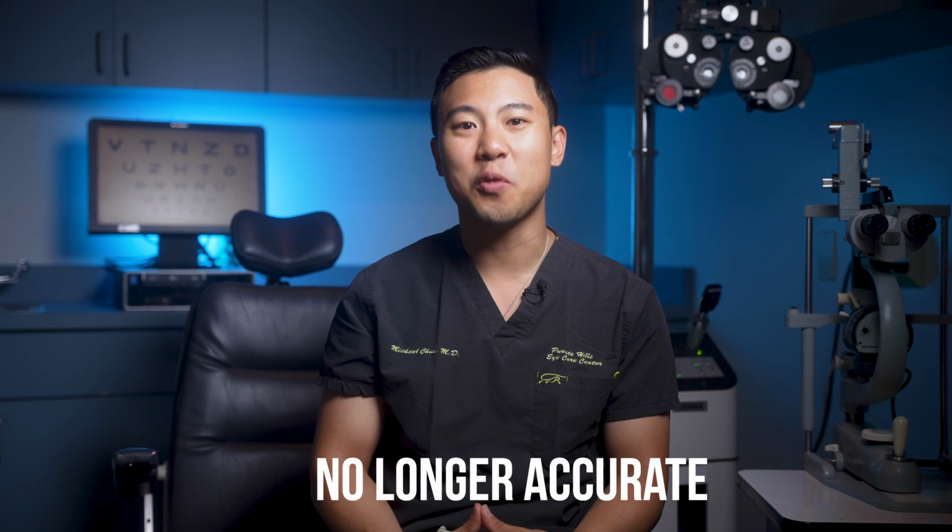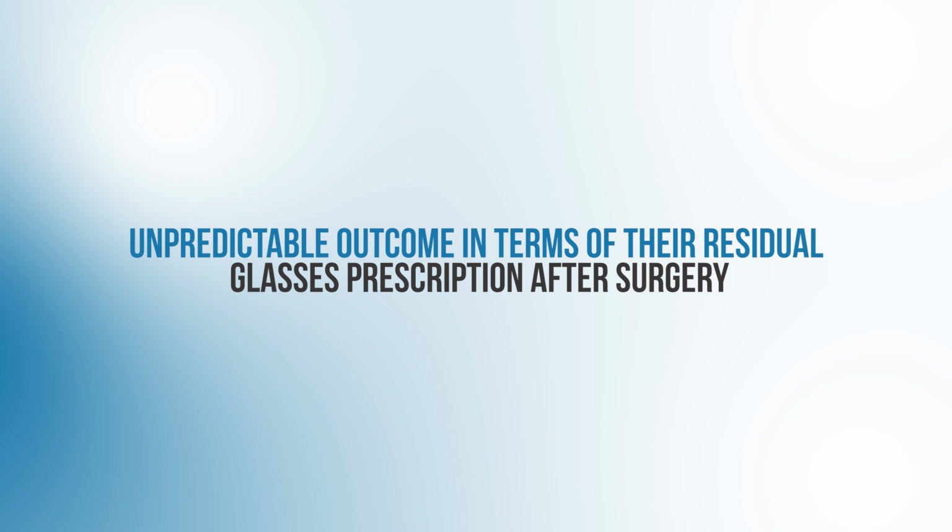So we have specific formulas that help us to account for a patient's history of LASIK. But research shows us that even with the latest formulas, patients who have a history of LASIK have a slightly more unpredictable outcome in terms of residual glasses prescription after surgery.